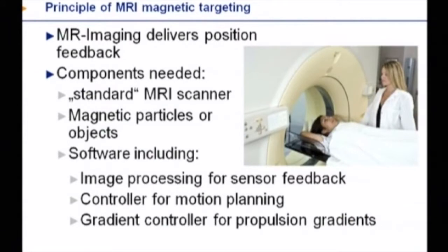And the MR imaging, in this case, delivers us the position information so that we have a complete control loop. The positive side about this is that the only components that we need when it's finished is a standard MRI scanner, which is in most clinics, I think there is one. Then we need the magnetic particles or the objects, whatever we want to move. And then the rest that we need is just software.